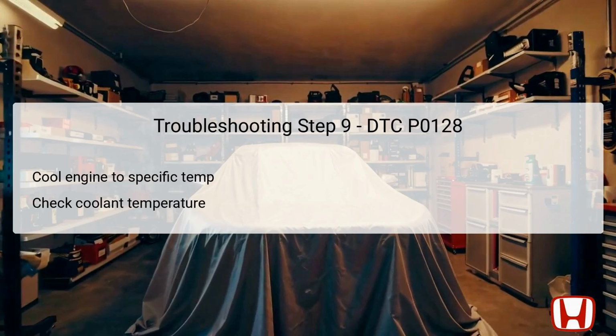It enables the vehicle to learn the new idle characteristics and refine engine management processes. After successfully learning the idle conditions, you can prepare for a test drive to further evaluate the vehicle's performance and verify whether the DTC P0128 persists.